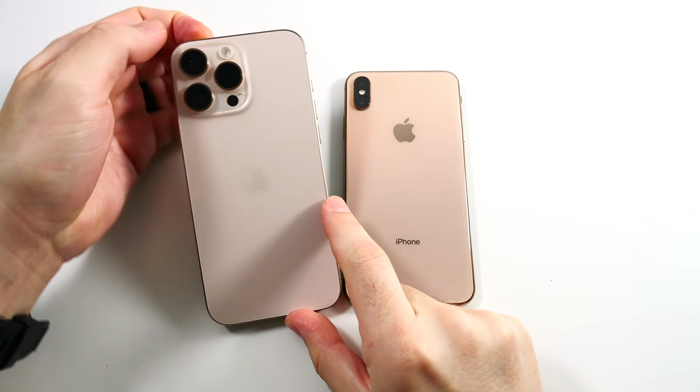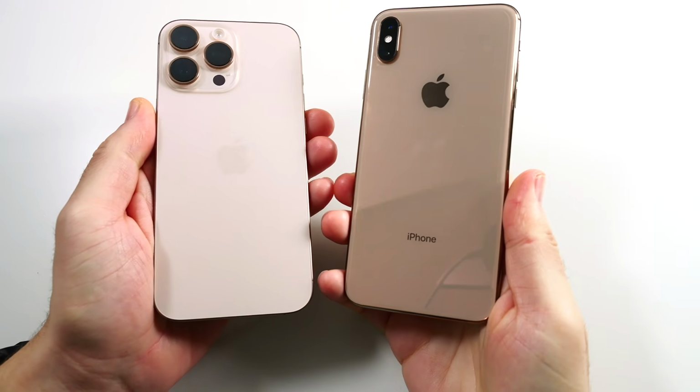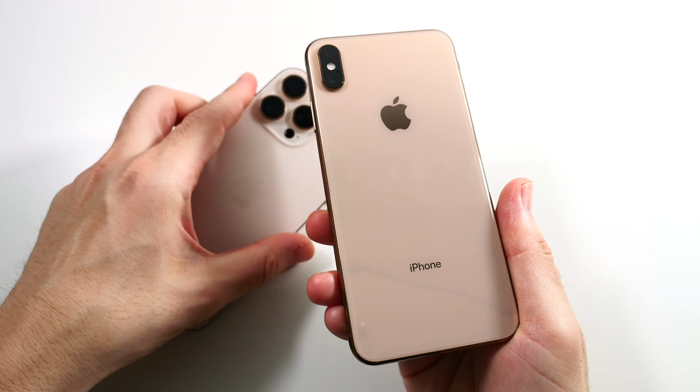iPhone 16 Pro Max versus iPhone XS Max speed test after 7 years. Let's find out how fast the iPhone XS Max is now since 2018.